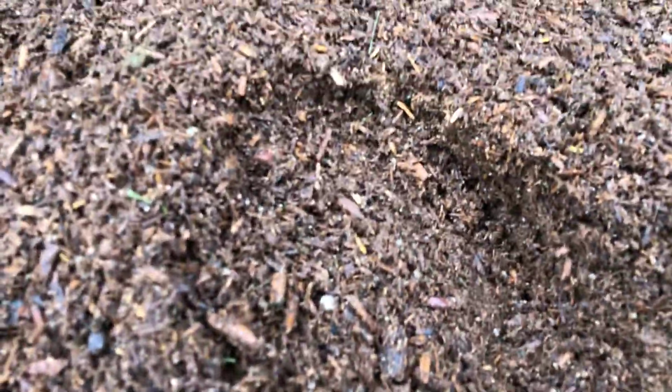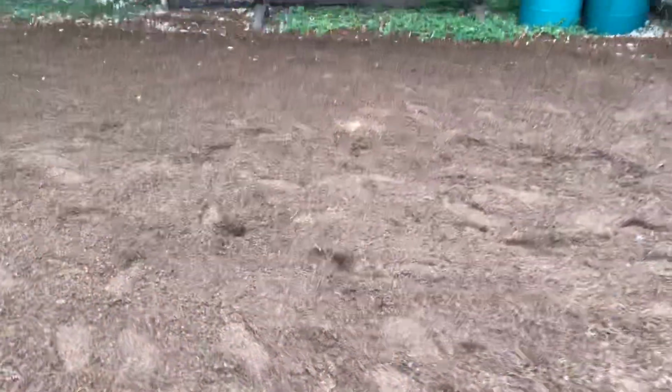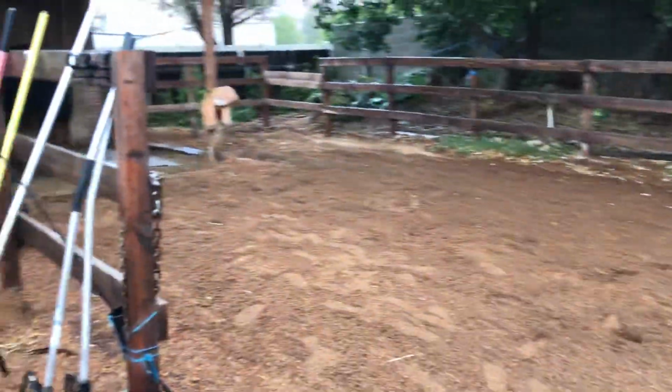That was a hoof print. That's another hoof print right there. So there you go. Solution for muddy, flooded pens.